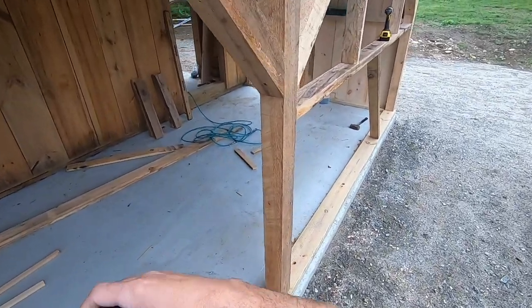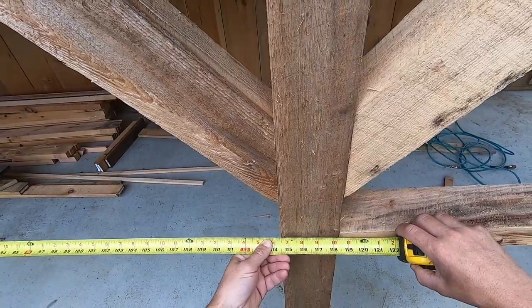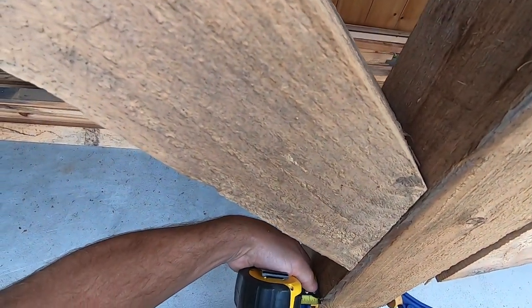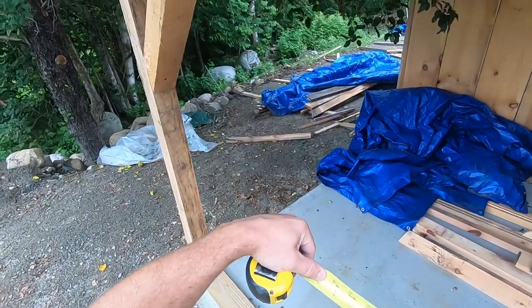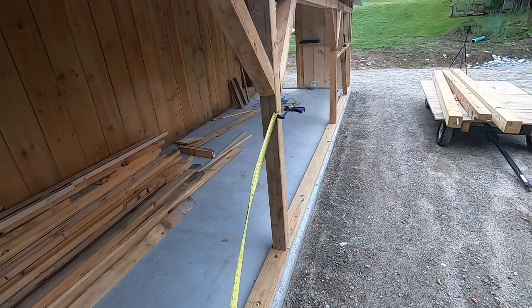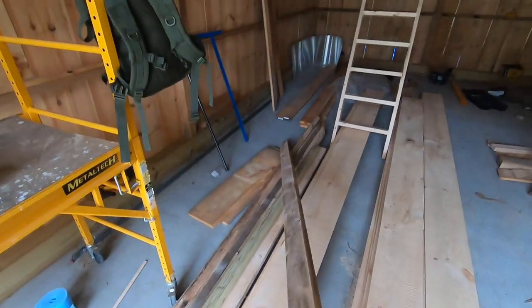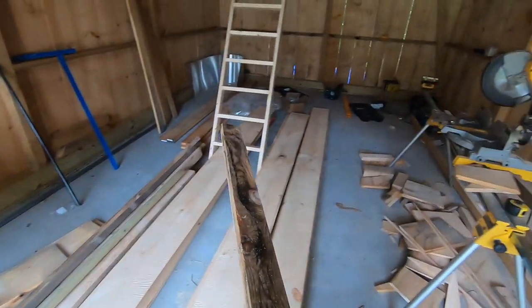Get a more accurate measurement here. Pull the tape measure nice and tight now. 114 and a half. Do the same thing over here. All right, I like it. That's a good one. Oh, sweet, heavy and wet again. Heavy and wet, yes, sir.